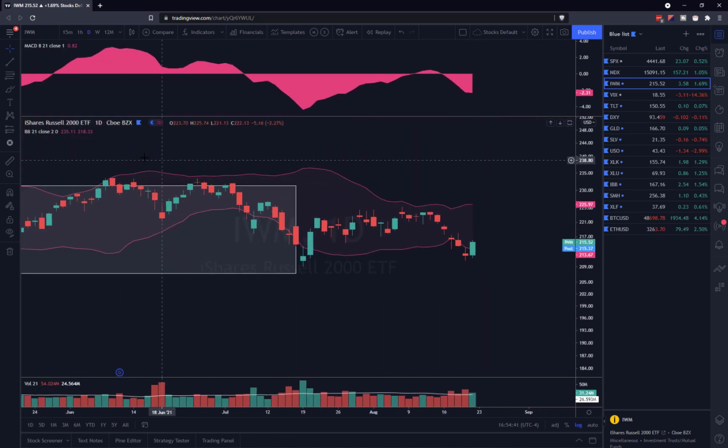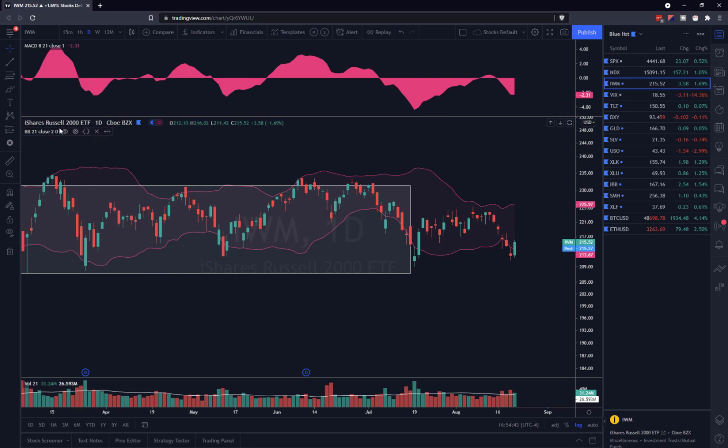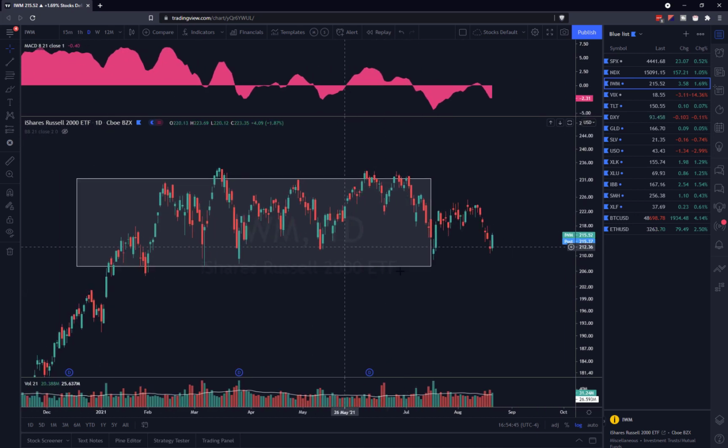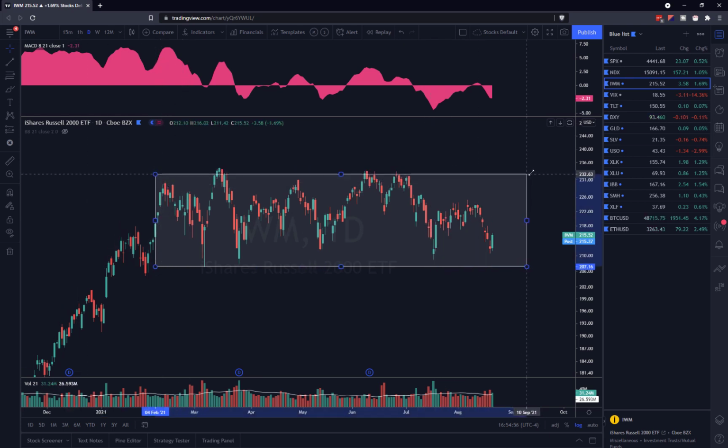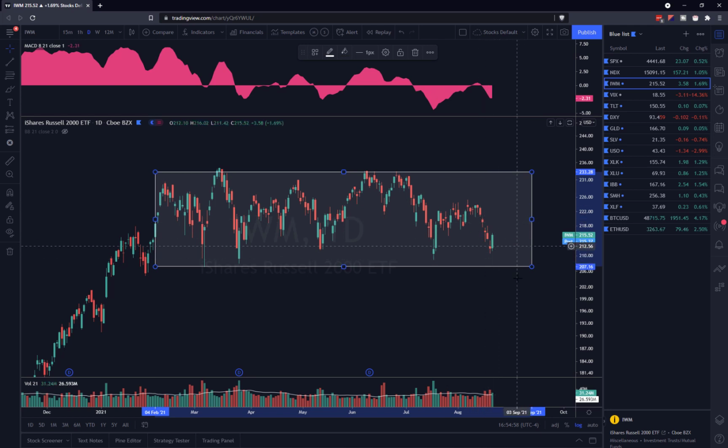So down 6 days in a row, back to the low end of the range, below the Bollinger Band. This is definitely where you'd want to see the buyers step back up if they are going to support this bottom end of the range and keep this consolidation going. So far, that's exactly what we saw. We saw the rebound here on Friday, and life goes on for this range on the Russell. This is definitely something we want to watch next week.